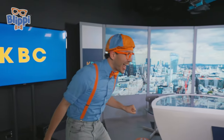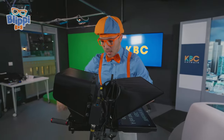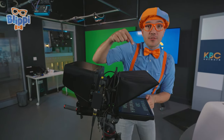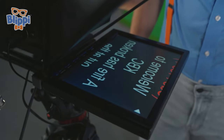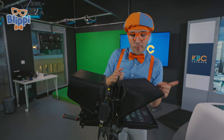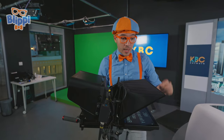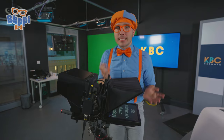Whoa, look at this. Check it out. It's the news camera. Yeah, there's a camera operator that films everything, and this front part is called a teleprompter. A teleprompter has words that go up and down, and that's how the news anchor knows what to say when they're saying the news on TV. Well, I could be a teleprompter operator, but that sounds a little hard.